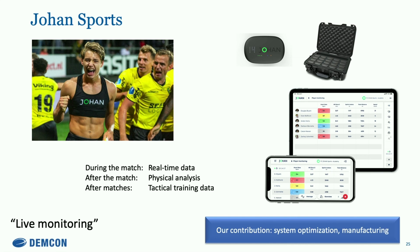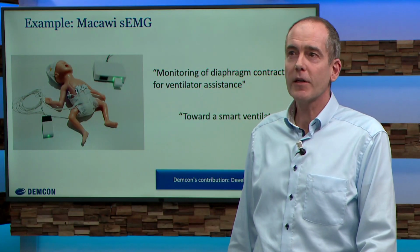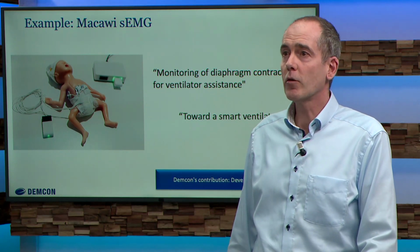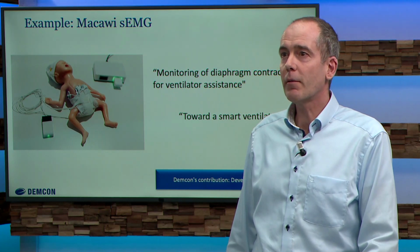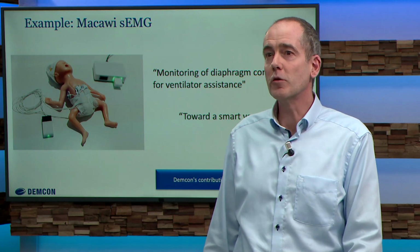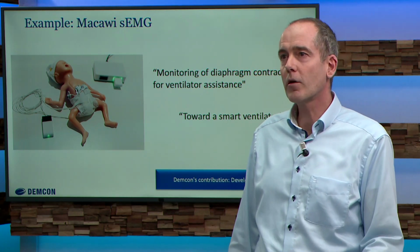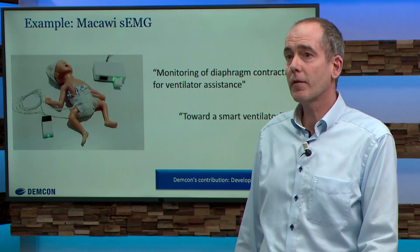Okay, and then the final example is the Maccabi SEMG system. It's a system that monitors the diaphragm contraction that can be used for ventilator assistance. This is an example of a really challenging project because you need to measure the muscle EMG in an area where also the heart is beating. There's a lot of filtering introduced, but this is really toward a smart ventilator system. And Democrine's contribution is development and testing.